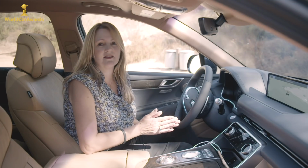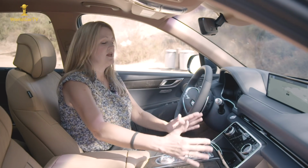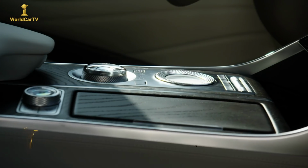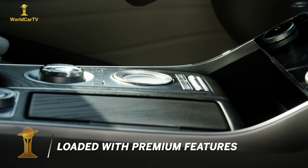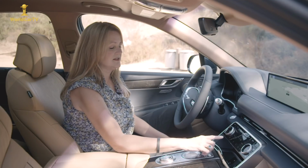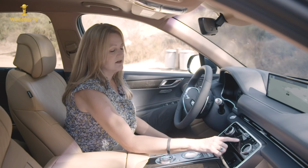Another design detail that is very unique is this floating center console. And you have an armrest here covered in leather, of course. You have your drive and infotainment controls, drive mode. And then you have this really beautiful climate control system. This is actually a flat glass panel with haptic controls.